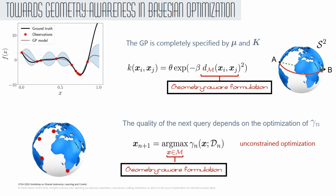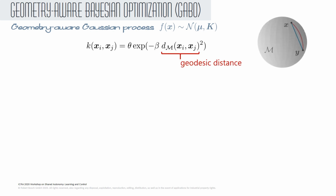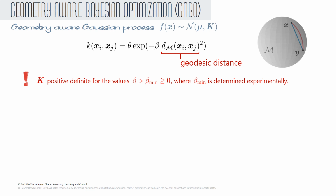So, a bit more in detail. First thing, our geometry-aware Gaussian process. As I said before, we want to use a geometry-aware similarity function. In this case, we're going to basically exploit the geodesic distance for the different manifolds that we might care about. And the point here is that because these Riemannian manifolds are literally curved spaces, this means that the kernel that we may have is not always positive definite for all the values of beta in this case. So what we need to do is to experimentally determine the minimum value of beta for which our kernel matrix is always positive definite.